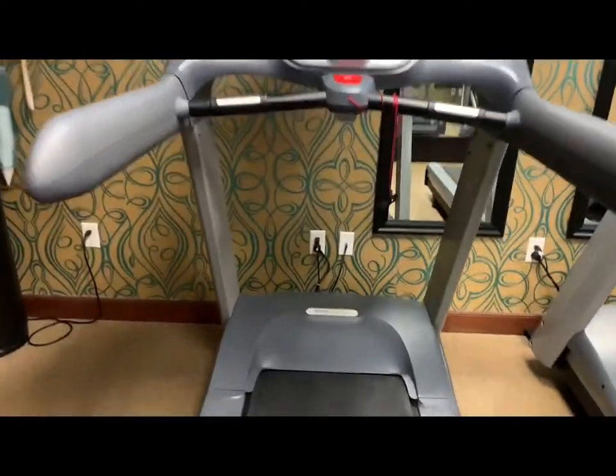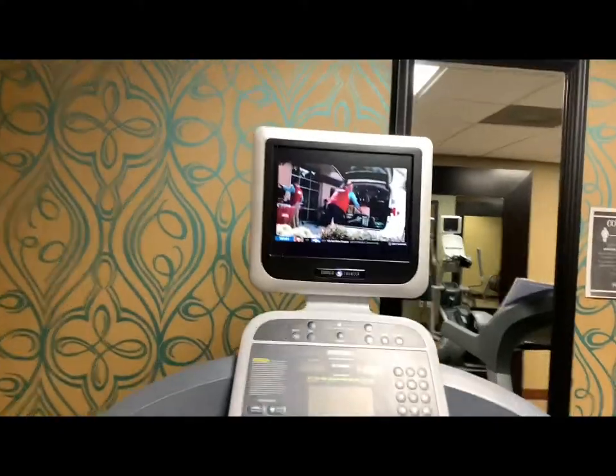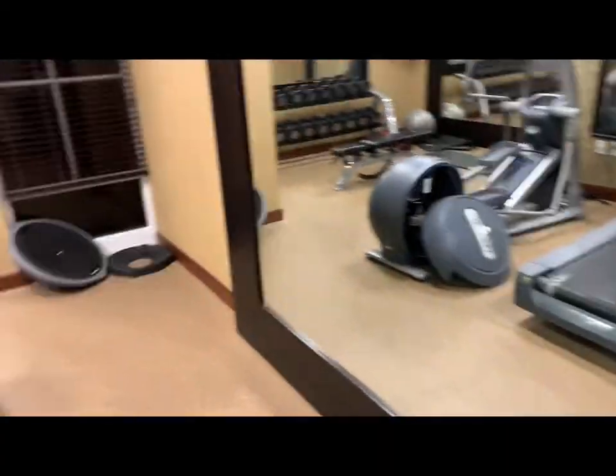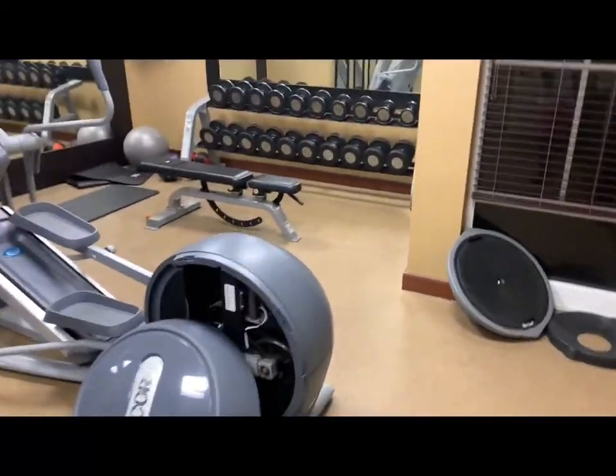Y'all coming to visit Florida and y'all in New Port Richey? I recommend this hotel. You get free breakfast and all that good stuff. For me, it was like $300 for two nights in the suite.